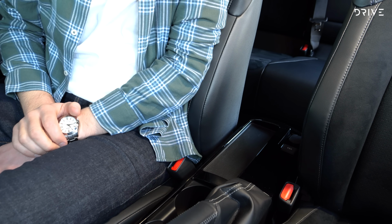What else? Well, why don't we get to the oily bits? Obviously, we've got the 1.6 litre 3-cylinder turbo petrol engine. We've got, and I love it, an old school 6-speed manual transmission. And underneath, we've got Toyota's GR4 all-wheel drive with two limited slip diffs, one up the front, one down the back.